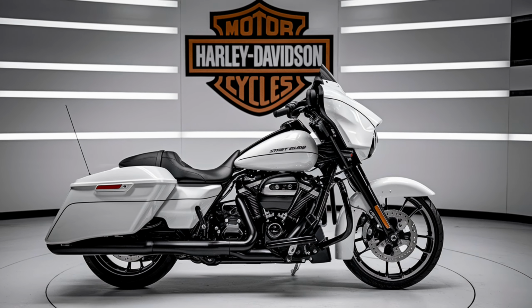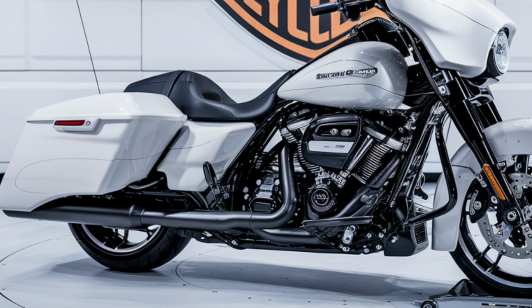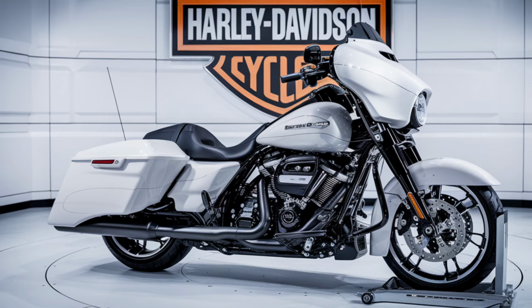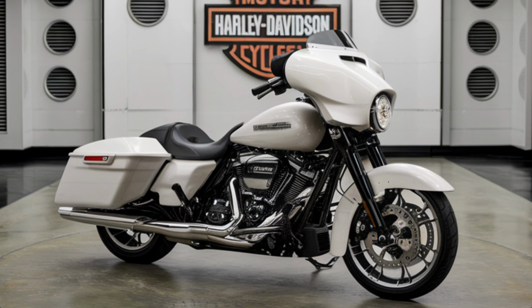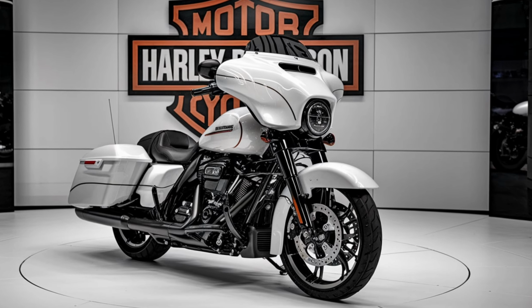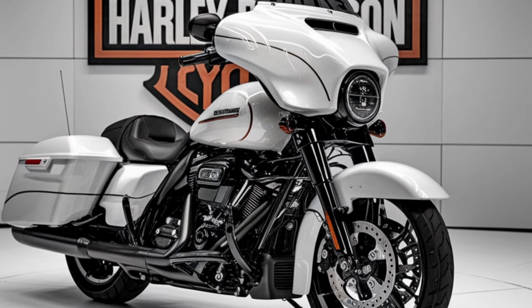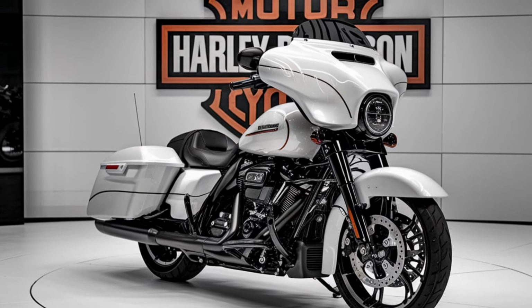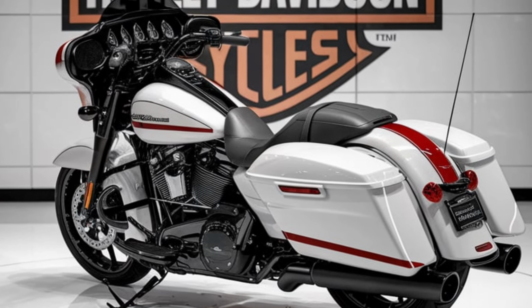The handling on the Street Glide is impressive for its size, with responsive cornering and stability that make it easy to navigate both city streets and open highways. Harley has equipped this bike with their reflex-linked Brembo brakes, ensuring precise stopping power and control. The suspension system, featuring rear shocks that are adjustable, provides a comfortable ride even on bumpy roads, making it a perfect companion for long-distance touring.